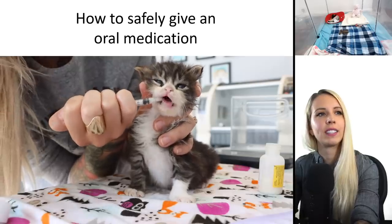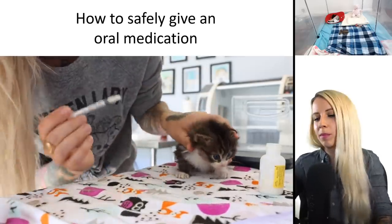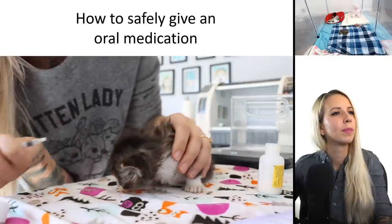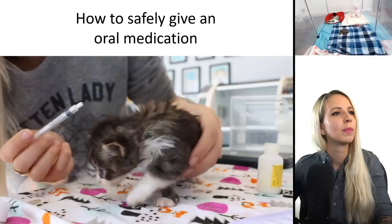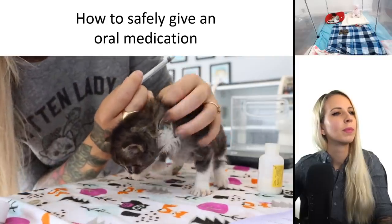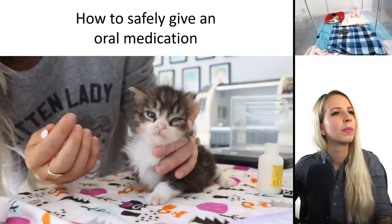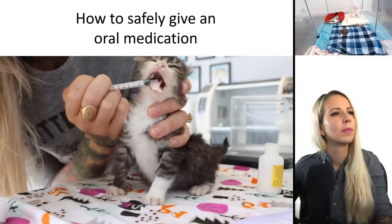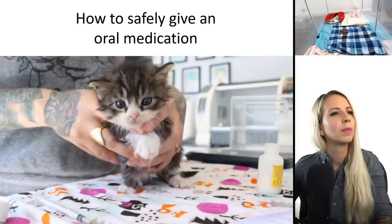What we want to do is open the mouth from the side and squirt the medication onto their tongue. What you don't want to do is squirt it from the front towards the back because the kitten can aspirate. We don't want to cause aspiration, so we're not going to shoot this towards the back of his mouth. We are going to slowly put it onto his tongue and let him swallow it. So I'll gently hold his head, wiggle this into the side, and apply it to the tongue. Good job! Way to go!